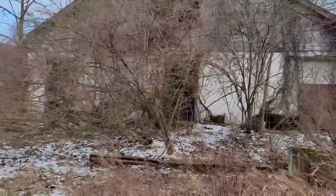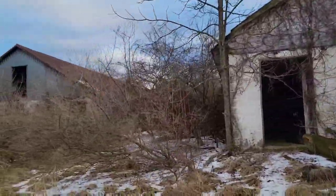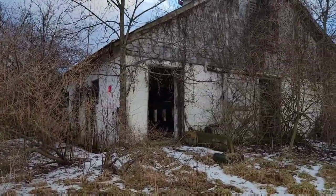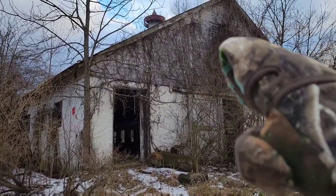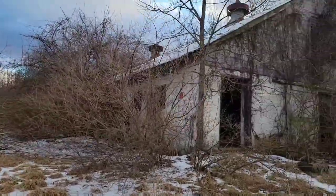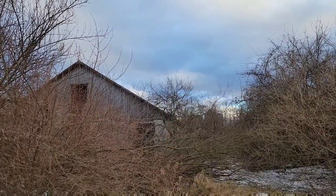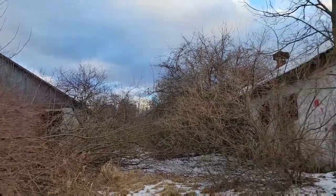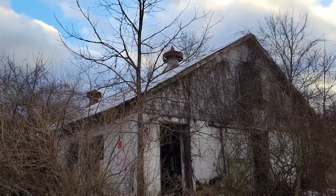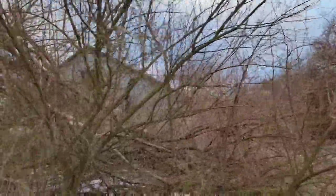So I'm gonna call that cow barn number one. And cow barn number two, which we did not go into, just looking at some of the differences. If you look at this one, all of that is wood on the end. And on that one over there, it's all metal. That also looks like a shingled roof on this one, and that's a metal roof over there on that one. So that's probably the newer one. This is probably the original on this side. Look at those big air vents on the top. But yeah, definitely all grown in.